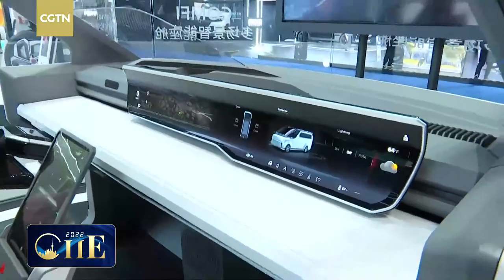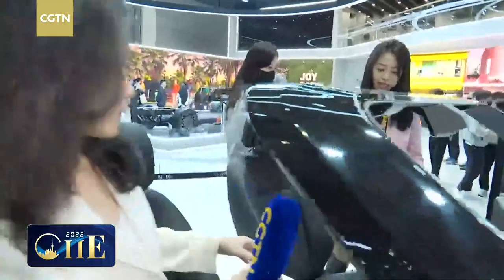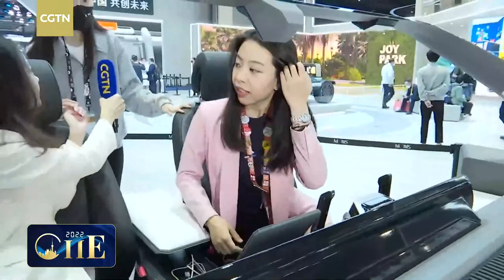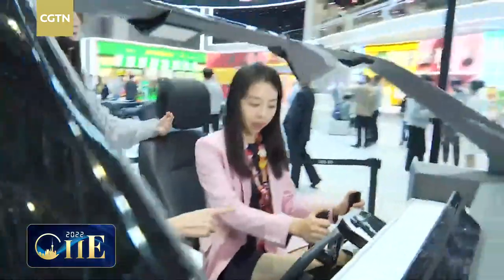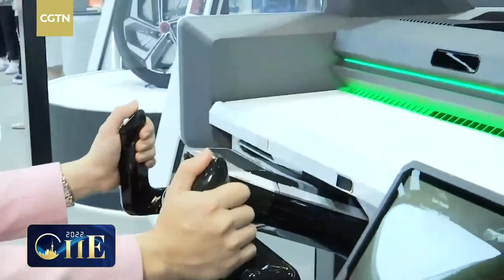Could you show us how to operate this car? Definitely. Please take a seat. So this demo is the most advanced concept of smart cabin vehicle demo that we're trying to build, aiming for the future autonomous driving era. We have designed three different modes to accommodate different needs for the passengers. The mode you're in right now is drive mode, so you can just drive as in ordinary cars, and you can see the steering wheel is extended out.